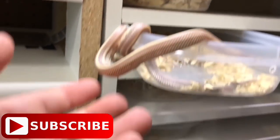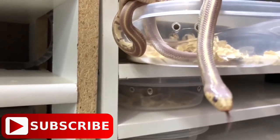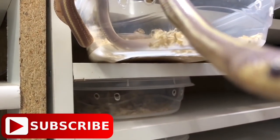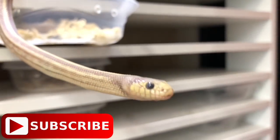There we go. Oh, the joys of king snakes. Nope. You going to take another whack at the camera? You can't even eat the camera.